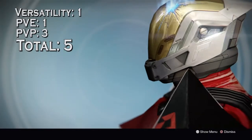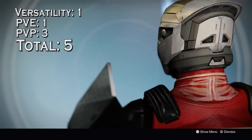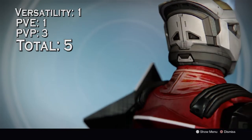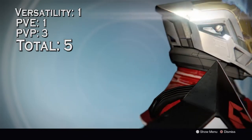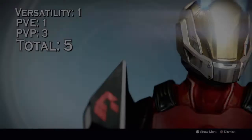Next up is Helm of Inmost Light. So you don't see this a lot, definitely not in PvE, but in PvP you might see this just a little bit. Not very often, but back in year 1 you would, because people can go ahead and get that Death from Above perk for free. And that is pretty interesting once you're used to using that Death from Above.